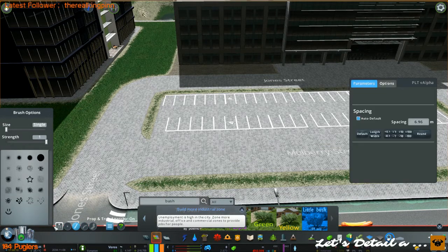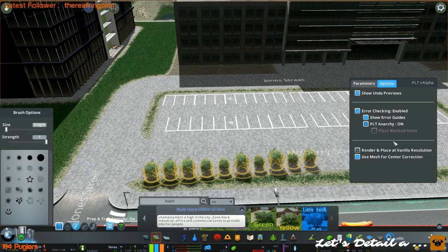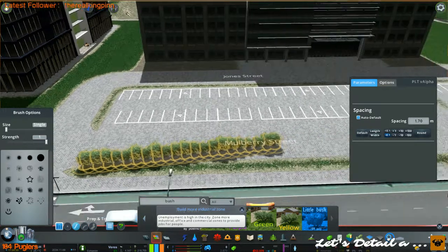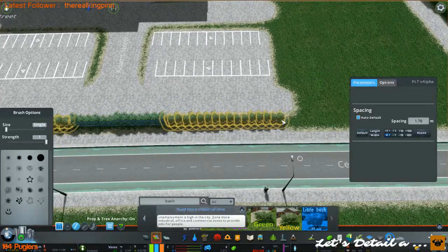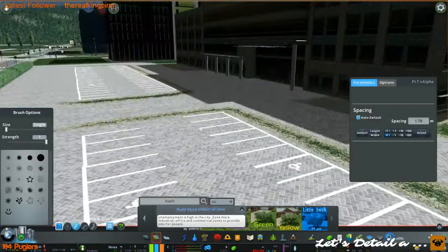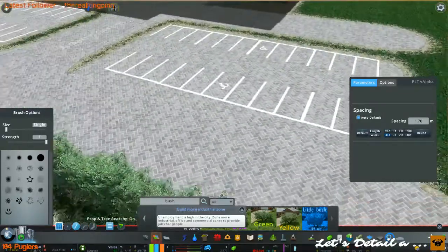So if we go to that, put the fence on. We knock that together. Bring this all the way across to about there. Something like that. Pretty good.